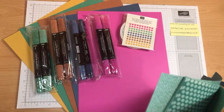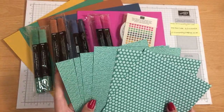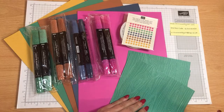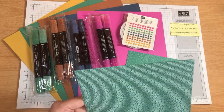So there's the Just Jade papers, 6x6. I'm much happier with 6x6 paper. When I have 12x12 paper, I feel guilty cutting it. So 6x6 works for me. Wood effect paper. This is in all different languages.